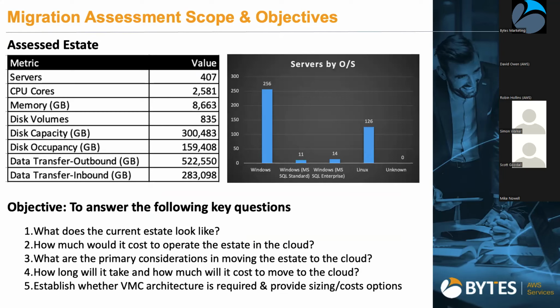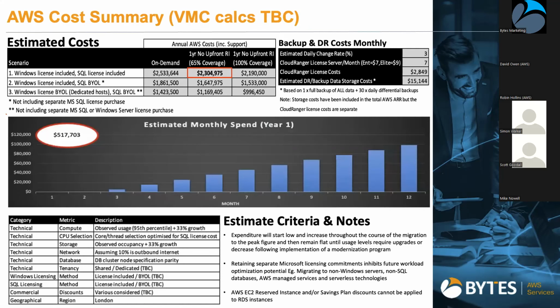This is just an example of the report that we carry out when we do the assessment. This particular public sector customer, you can see, had 407 servers in scope. We analyze it, we look at the performance of it, and we look to right size it. So we don't take like for like, we look at what it's actually doing over a period of time, and then we make the assessments on the sizing based on that.